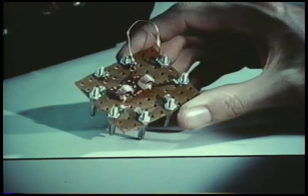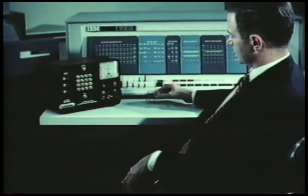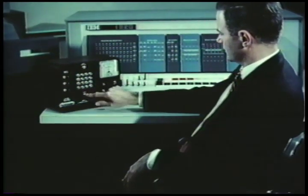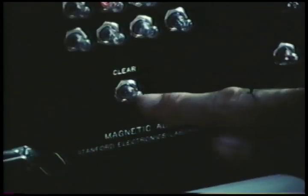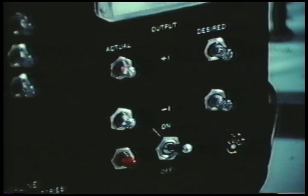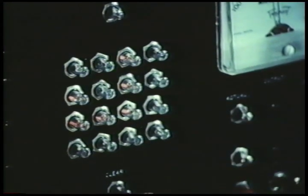The memory unit is a unique magnetic structure having most of the same attributes of the memistor and capable of very rapid adaptation. Patterns formed on the light panel are conditioned to plus or minus values by pressing the appropriate desired output button. The actual output signal light and meter indicate when the desired output is attained. Adaptation is taking place, although it occurs so rapidly it appears to be instantaneous.